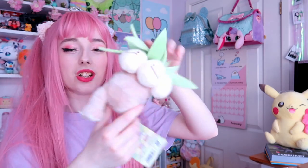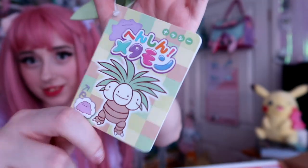This is from the Ditto range, which is adorable on its own. It's a really cute range. It's Pokemon in the style of Ditto, and this is Executor. I can never pronounce it properly. Oh my god, this is such a silly looking Pokemon, and it's just made even cuter by the fact it's in Ditto form. I love that. I think that's really sweet. That was 1,320 yen. I'll show you the label because that is a really sweet label.